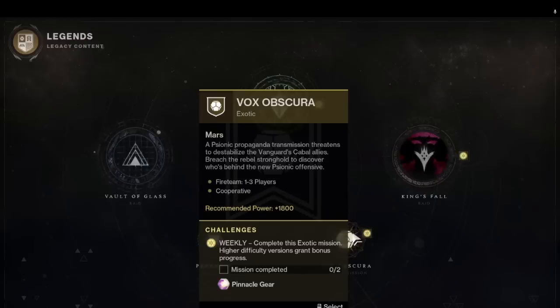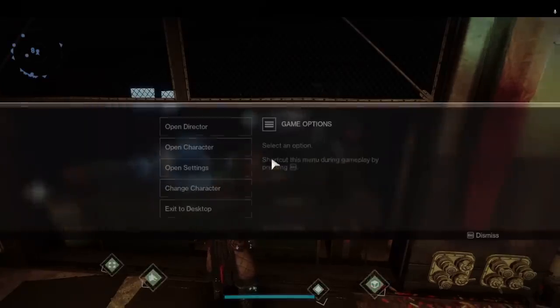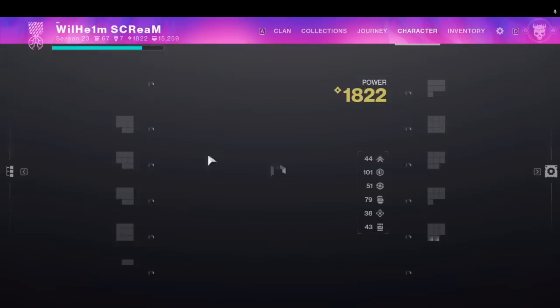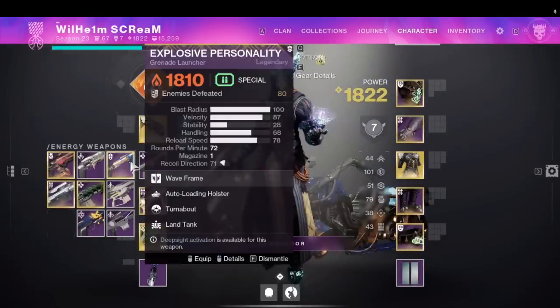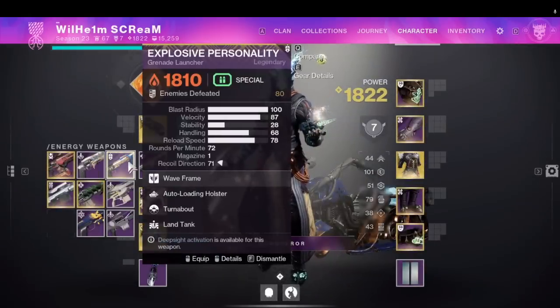There's an exotic from this particular mission, the exotic grenade launcher, but I actually think the legendary grenade launcher is equally as good. I might actually have one on my character. Just let me open up really quick. Let's see. Yes, I do. The Explosive Personality is available from Vox Obscura.